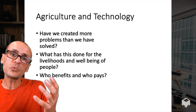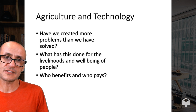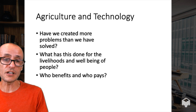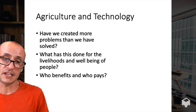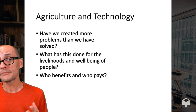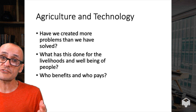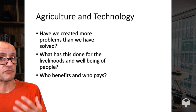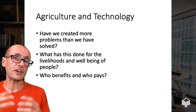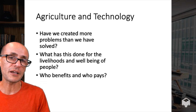But who controls these technologies? Who develops them? How do you actually gain access to them? Does everybody benefit from them equally? What has this actually done to the livelihoods of people involved in agriculture and the well-being of those people? Has it actually made their lives better? Who actually benefits from these technologies? Who actually pays for them? Is it us as consumers? Is it the farmers that pay for them? Is it the corporations and the companies who actually control the technologies that are sold into the marketplace?